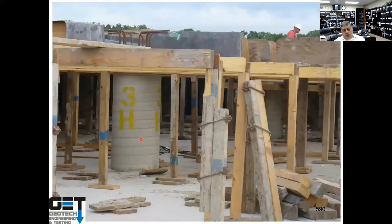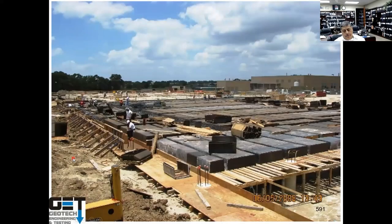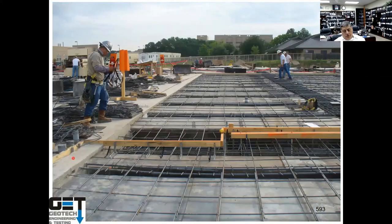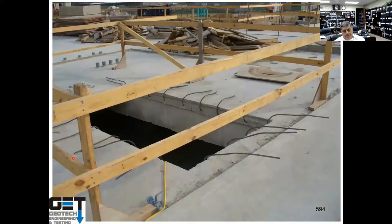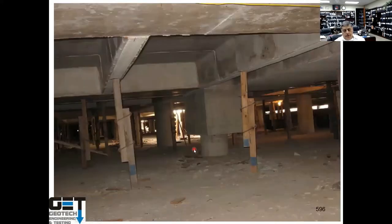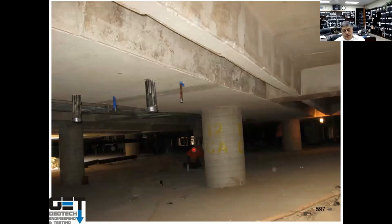You can see that it's a structural slab. You got a void underneath it. That's a structural slab system. See the void under the slab? This allows the expansive soils to move up and down. It's not going to move up your slab. Sitting on piers.